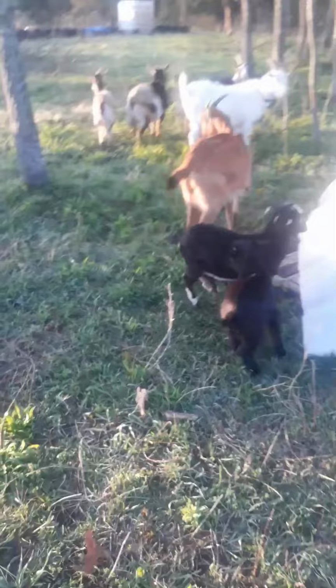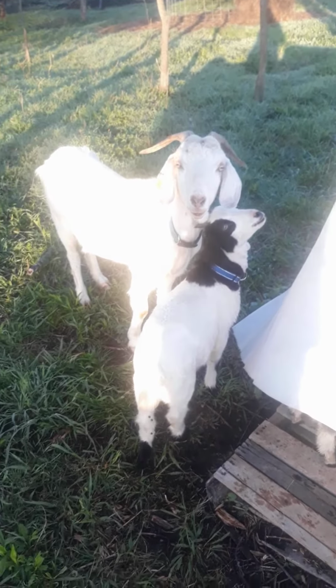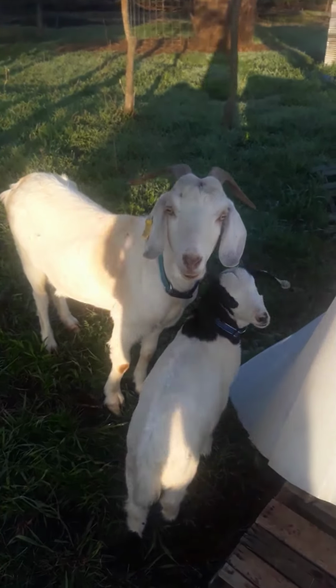So next month, all these boys, except for these two little ones, are going to the market. Unless I get them sold to somebody else sooner.